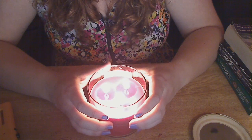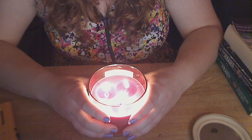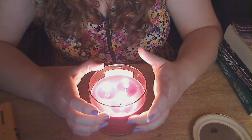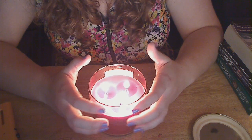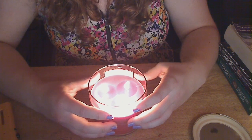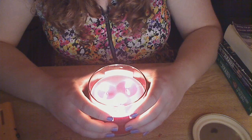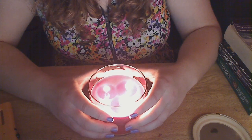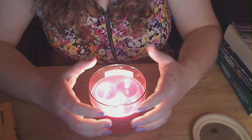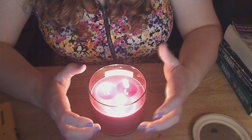Let it go down your arms, fill your chest, travel up your spine. Let this warmth cradle your head like a nice warm pillow. Let it flow down your back, down your legs, down your feet. As you continue to breathe in and out.